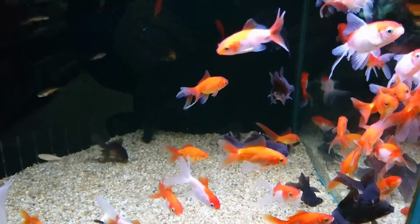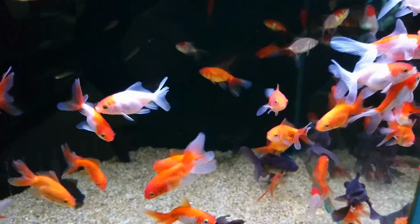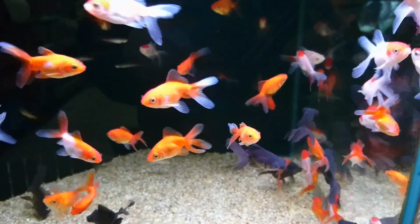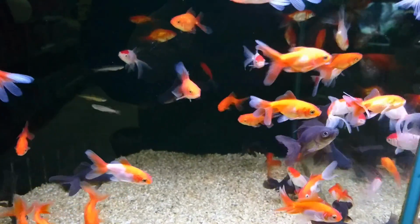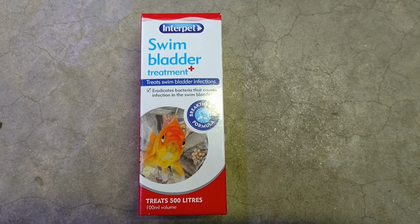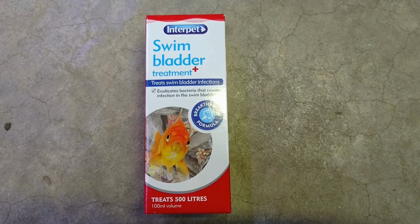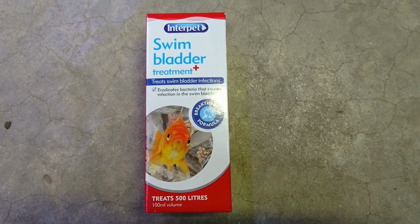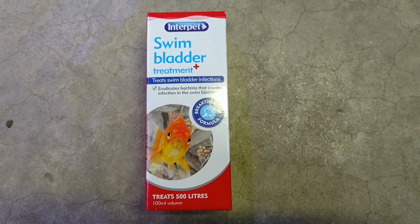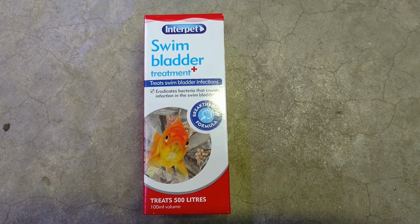So anything to do with bacteria, you're going to need to add stronger chemicals. There are many treatments on the market that you can use for internal bacterial problems. Here is one as an example. Basically and simply, go out and buy an internal bacteria treatment. They're very strong these days, and as long as you get one from a decent, well recognised brand, they'll tend to do a good job.